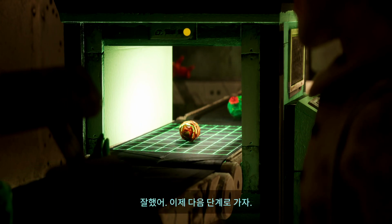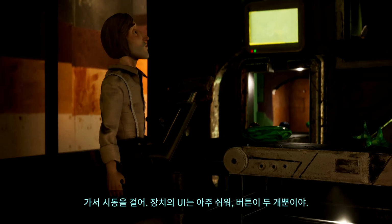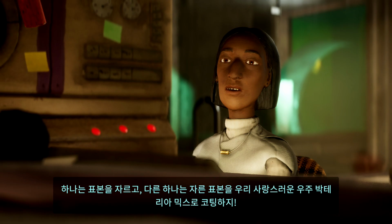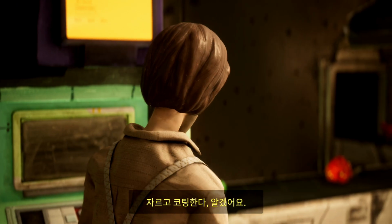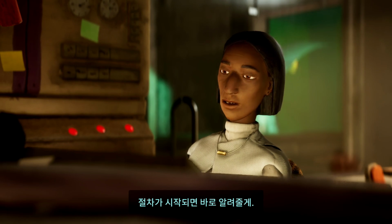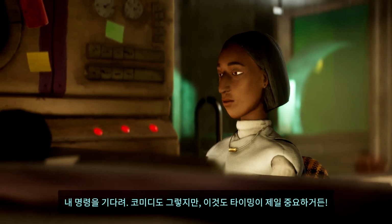Nice one. Now, on to the next step. Now, you see the analysis machine? Go start it up. The machine's UI is pretty easy. There are just 2 buttons. One to chop the sample, and one to coat it in our lovely space bacteria mix. Chop and coat. I see. Right. I'll be prepping the actual data recording in the meantime. I'll let you know exactly when to start the process. Wait for my command. Just like comedy, timing is everything here.